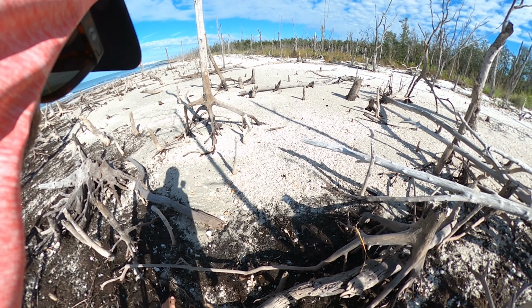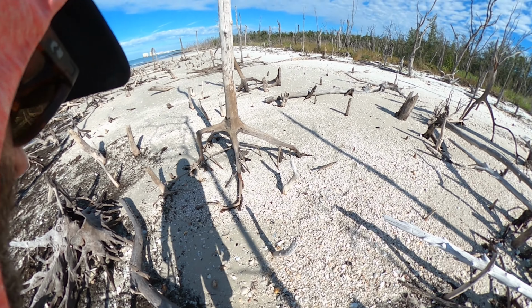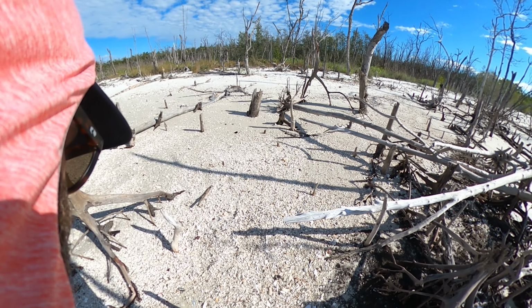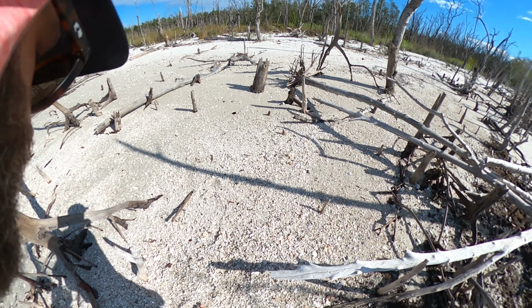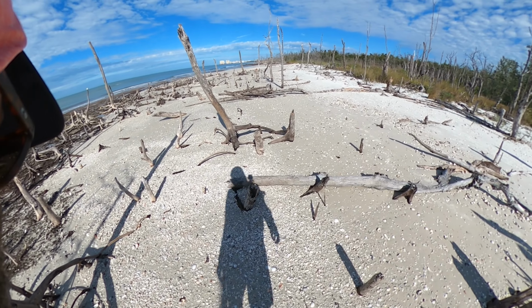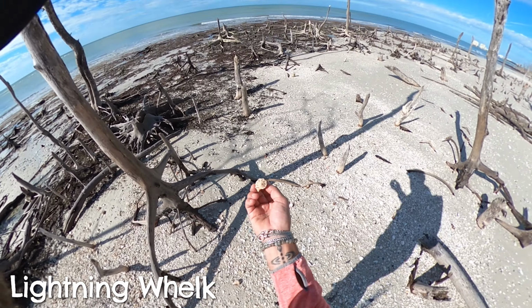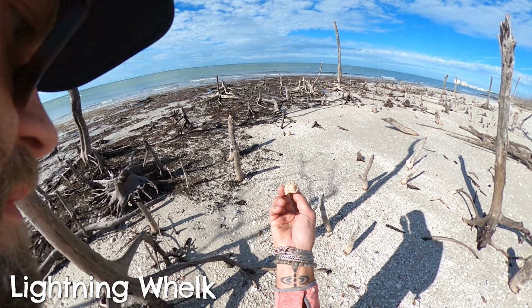All right, we're looking over here through the branches. I do not recommend that you go barefoot on Kais because it is a little treacherous. There's mangrove roots. They could impale you, and that's not good. So don't get impaled. Don't do like me. I'm not going to get impaled, though. I'm a professional.